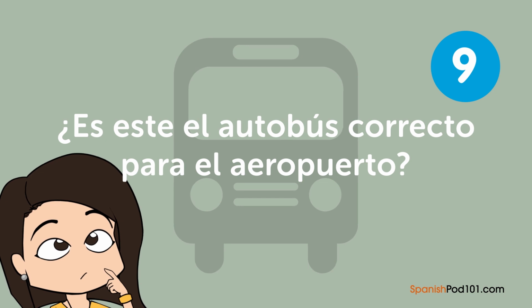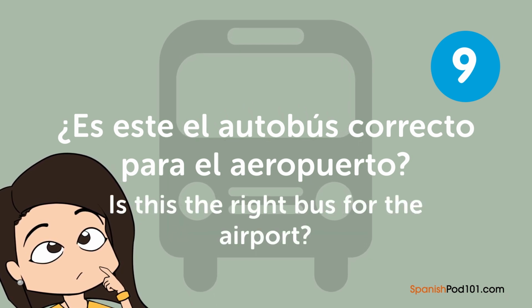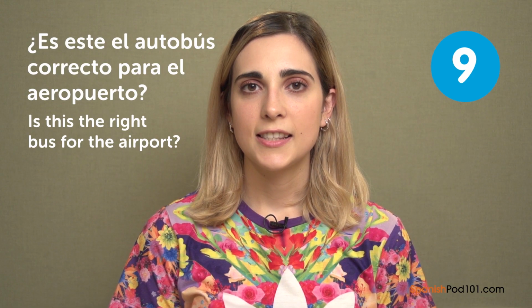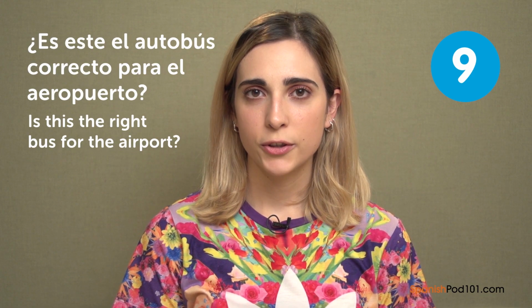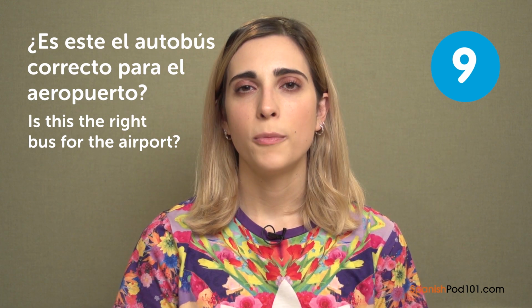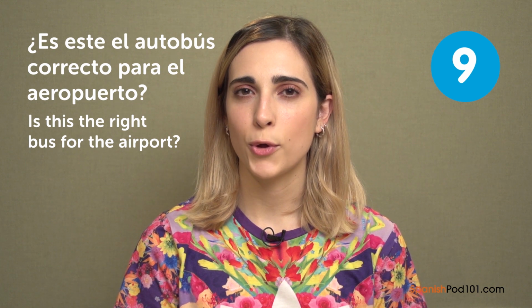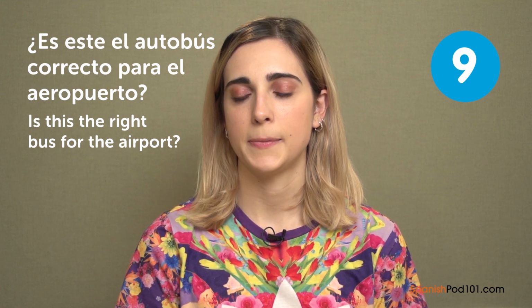¿Es este el autobús correcto para el aeropuerto? Is this the right bus for the airport? Normally going by taxi to the airport is pretty expensive, so you want to check the buses.